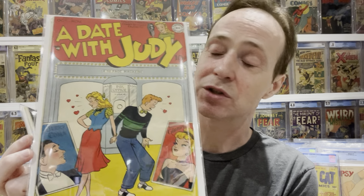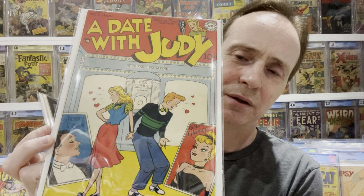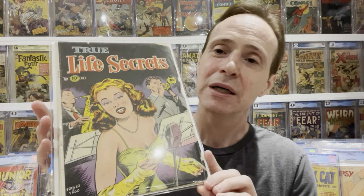So this is A Date with Judy. Just a really great Good Girl art cover again. Just a fun cover. And this is Date with Judy number 7. For whatever reason, nobody was picking this one up. I think I offered like $25 or something. And this is in a 5.0.